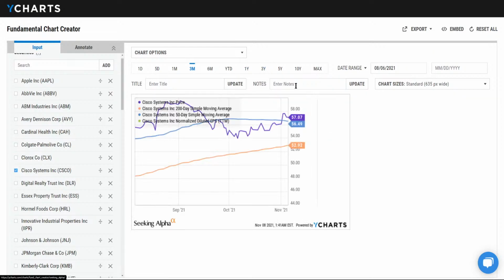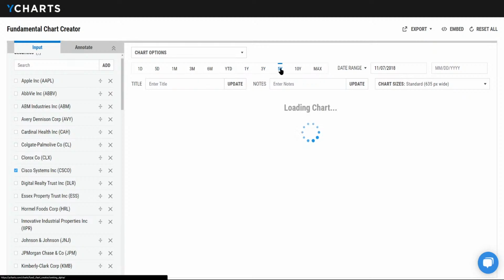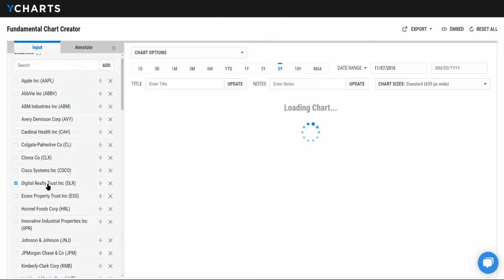Cisco Systems here, going back over to the 3-year. Cisco Systems is one that just trends within this line. Over the past 5 years, this one hits around 60, breaks down back to 40. It just does this dip style. I know I bought back into Cisco around 40, 50 and just held it at the moment. So this isn't one I'm going to be looking to add anytime soon.